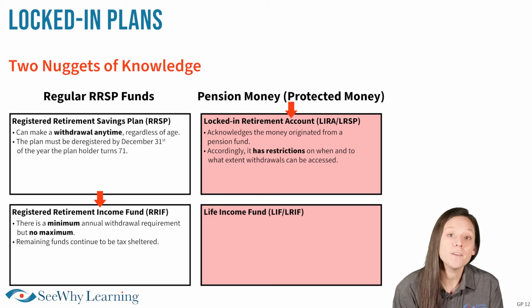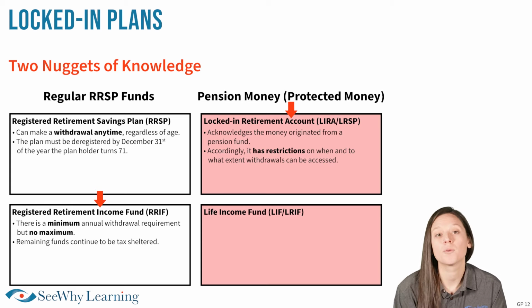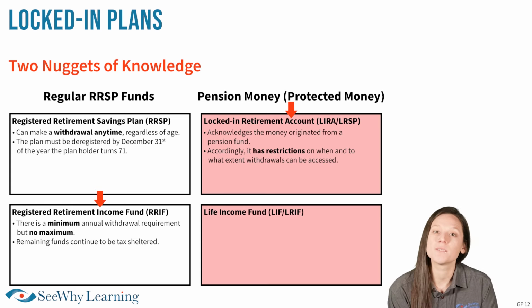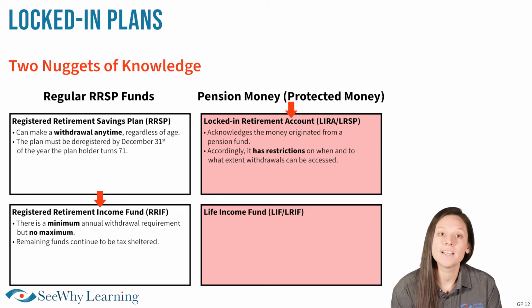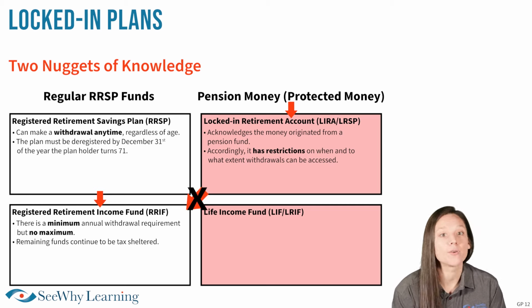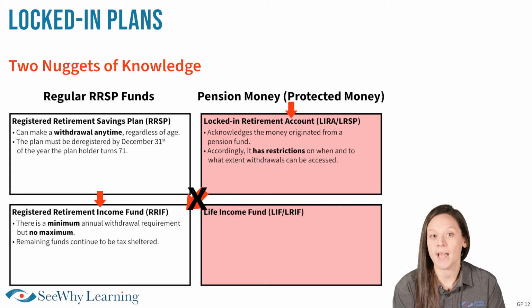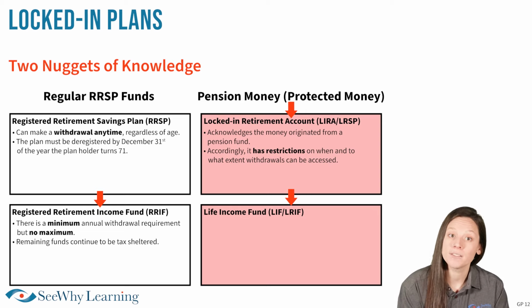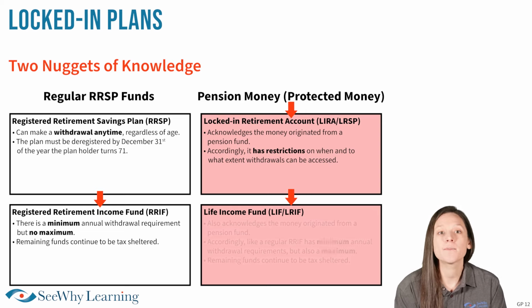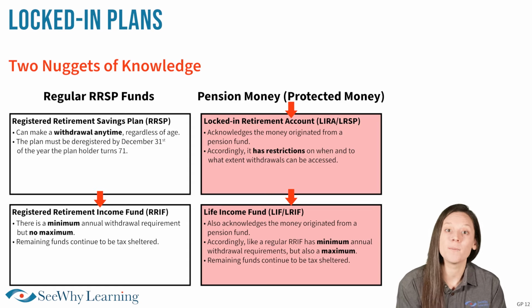For example, if a 50-year-old tried to make a withdrawal from this plan, they would be told the funds are locked in, and they are too young to make a withdrawal, except in very unique circumstances. Even when the pensioner is old enough to access the funds, they cannot be transferred into a regular RIF, because a RIF has no restrictions on how quickly the funds can be accessed. Instead, the funds would be transferred to a life income fund. The key point here is that these plans have a minimum annual withdrawal requirement, but also a maximum.